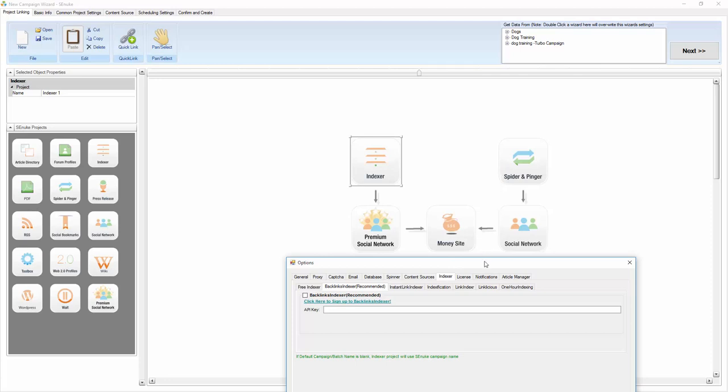There are two services which work with the spider pinger tool. We have Linklicious here and Indexification here. They're both around $20 a month, and they will both cope with thousands of links a day without any problem. To use them, you just need to put in your API key and tick the Use with Ping project. And this basically replaces the pinger element of the Ping project with this service instead.